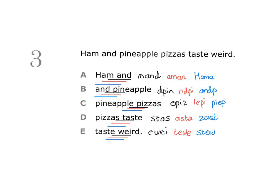This says stew. I am going to have stew for dinner tonight. So we've found the correct answer.